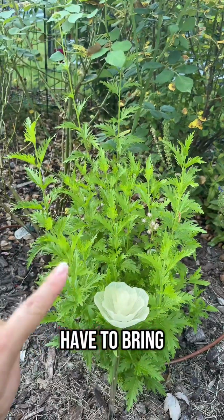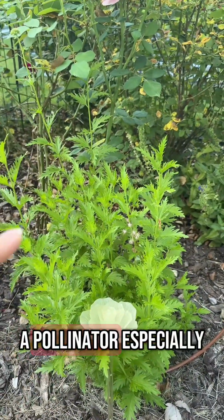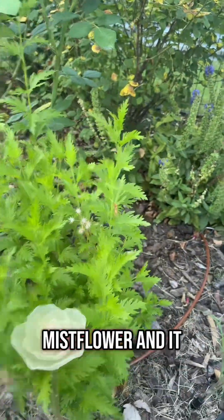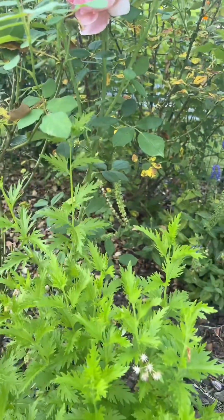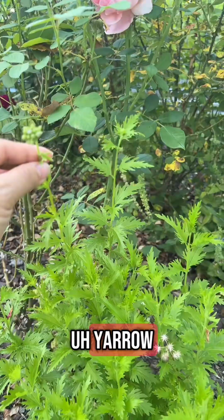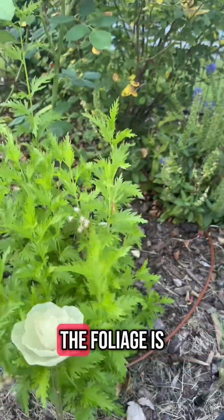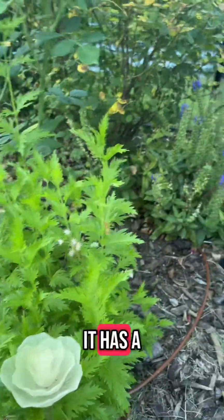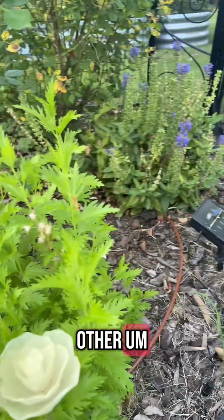And of course, I have to bring in some Texas native flowers. This one is a pollinator, especially butterfly magnet. It's called Gregg's Mist Flower, and it comes in these clusters of tiny little flowers, almost looking like a fuzzy yarrow, I would describe it as. But this one is a beautiful perennial. The foliage I think makes it so special. It has a very light yellowish green and adds really a beautiful dimension against all of your other rose bushes.